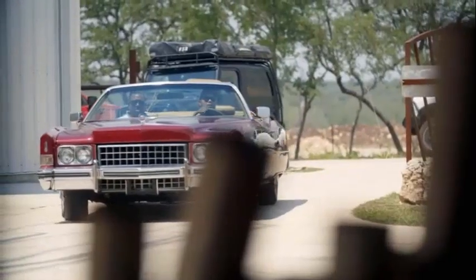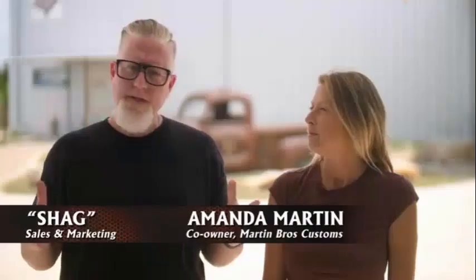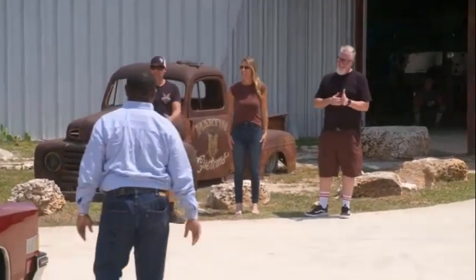Look at that. Maybe there's barbecue in that truck. Nice. Today's gonna be a cool day. Hi, guys. Hey, look at that ride.